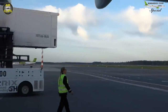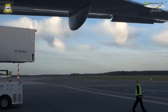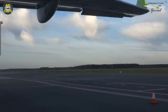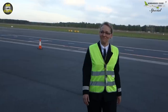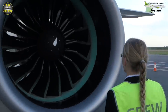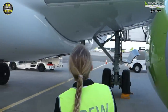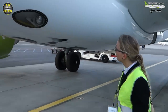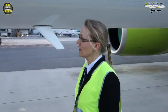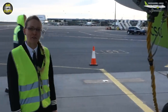On the wings I check that all the static wicks are in place, and also that the navigation lights are working. The left engine looks good as well. And ending up at the nose again, so the aircraft looks good and is ready to go.